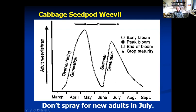Meanwhile, the larvae are in the winter canola pods eating the seed. They mature and pupate and then emerge later in the summer. These weevils are not mature, so they're not going to lay eggs until the next season. So typically when our spring canola is blooming in late June or July and then producing pods in mid-July, the cabbage seed pod weevil aren't going to be a problem. They will feed a little bit as adults, but unless the populations are super high, that's not going to be an issue. And so we can usually ignore them.